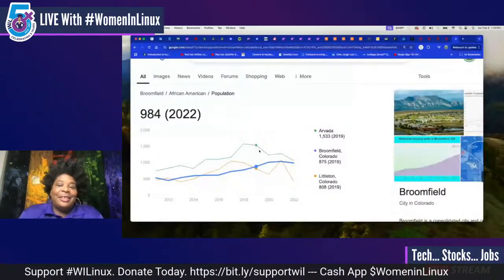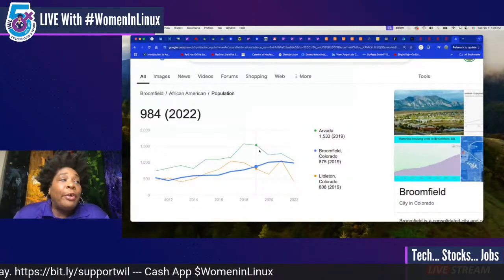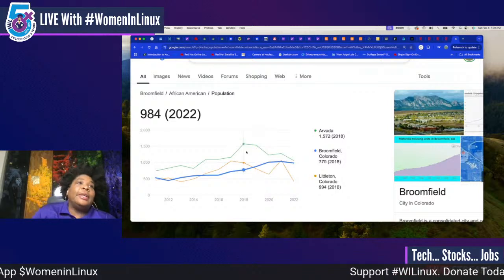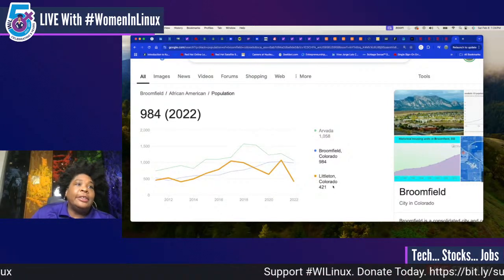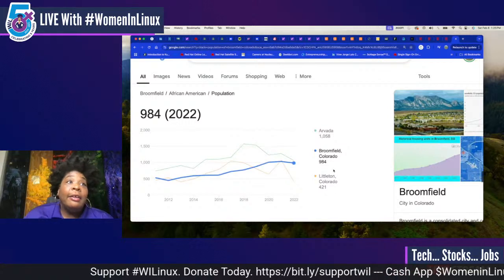Broomfield, Colorado. It dropped. 984 black people in Broomfield, Colorado. The other one I was talking about was Littleton. Only 400 black people. You ain't gonna see nobody black.